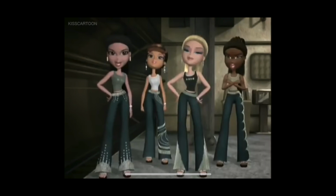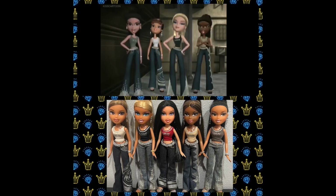But what I really appreciate about this look are the jeans. I think the jeans are fantastic. First things first, I am so happy that the doll jeans match the jeans in the movie. I love that so much, and I love how each girl has a different design. Yasmin's has to be my favorite. I love that swirl of diamonds that just goes around her legs. I just think it's so cute. It's so cool. And I wish I had jeans like this. But I thought that was a great job, what they did.